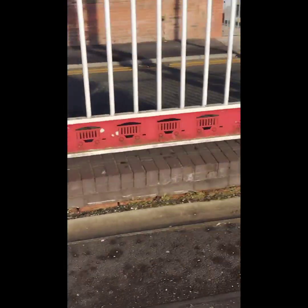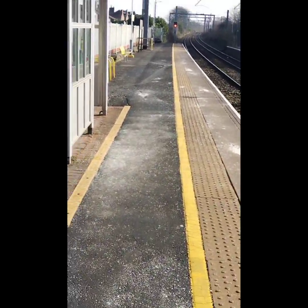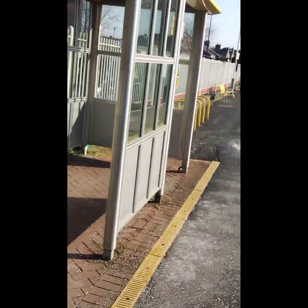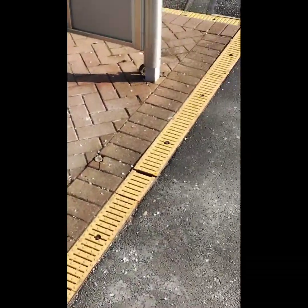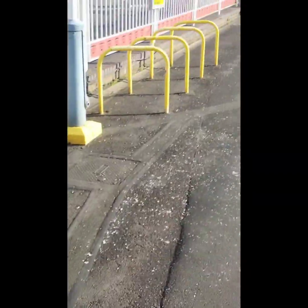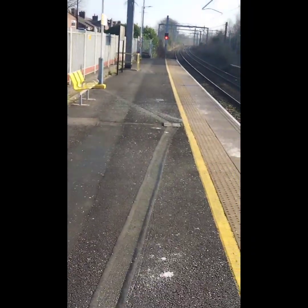Three little seats there. And a little waiting area there. This is like the land of the yellow bus stop seats and bike racks. Even the grids are yellow, look. Yes, that's Merseyrail. Let me know in the comments what you think.